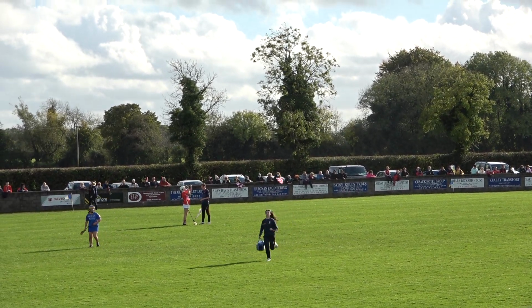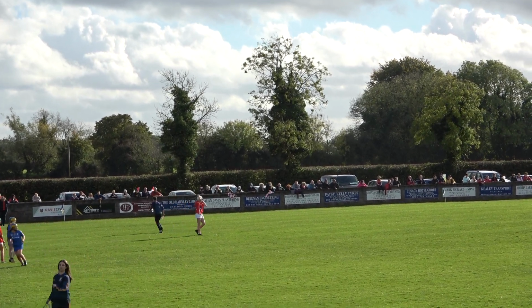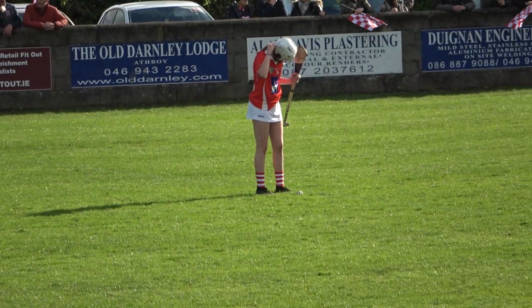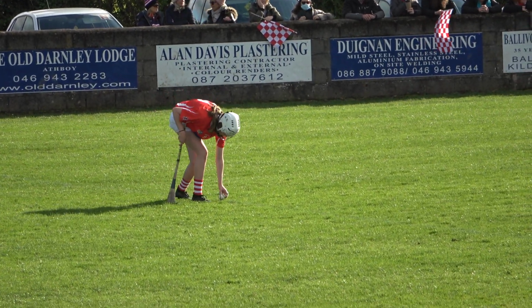It's a 45, which becomes a 65 into this wind. Be a great strike from Emma if we can get it. She doesn't need to hit it too high, but she needs to hit it hard to try and get it through that wind and over the bar. 1-13 for Trim, 2-3 for Ratoath. There's only 3 minutes left in the game. There will be injury time.